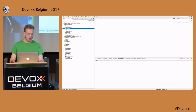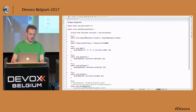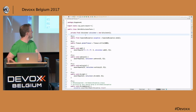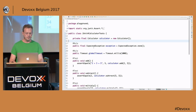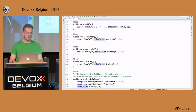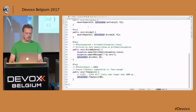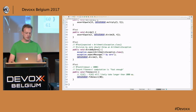So we've got an example here with, sorry, if I can get this one, the JUnit 4 one. So the way you would have done it in JUnit 4. Is that big enough to see, or should I make it bigger? Let's make it a little bigger. Okay. So we've got a calculator, subject under test. We've got an expected exception using the rule support from JUnit 4, the same with the global timeout, and then just testing the various things like add, subtract, etc. Even support for checking for an expected exception with divide by 0, and the timeout should kick in if we make this number bigger than 40 or something like that.